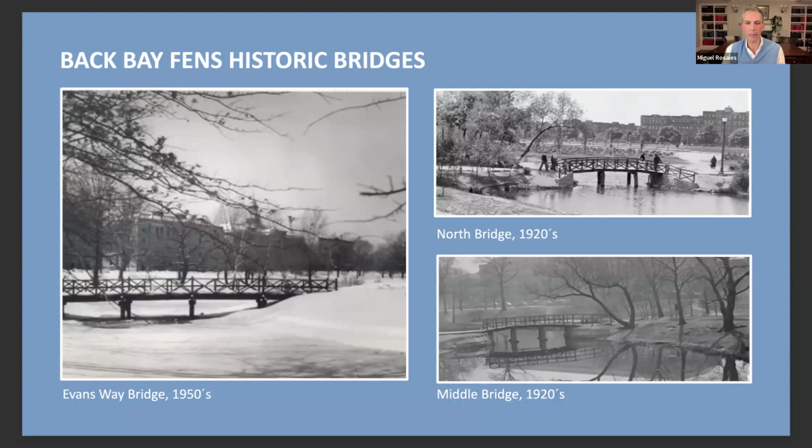All of these bridges have disappeared. There's nothing that exists of them. But I thought one of the concepts could be inspired with some of these designs, and you will see that in one of the concepts.